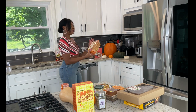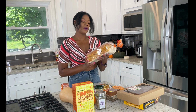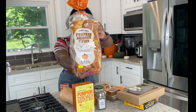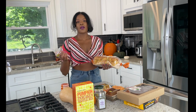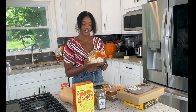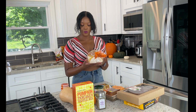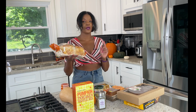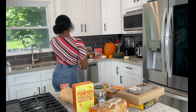Another item I hadn't seen. I think this may have been out last year, but I hadn't tried it yet. This is pumpkin brioche twist. You can definitely get some pumpkin French toast going on with this. Brioche bread is great for making French toast, but it's also just great for enjoying. It says classic French style brioche with a hint of warm spices. It's pumpkiny, slightly sweet and lightly spicy, great for French toast, sandwiches, and toast with nut butter. Toast with nut butter sounds amazing. So grab a loaf of that.